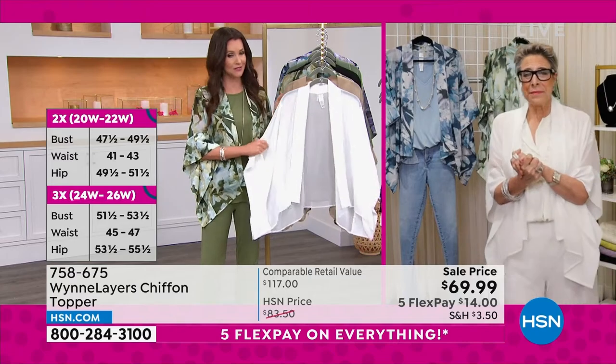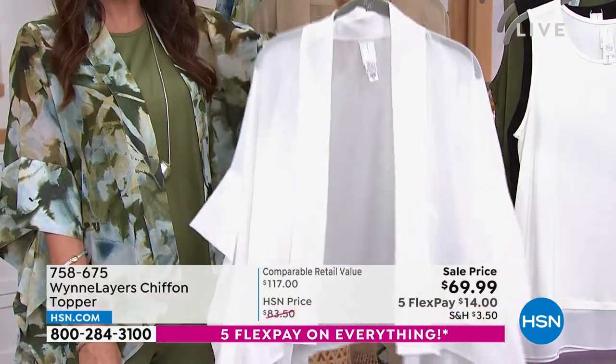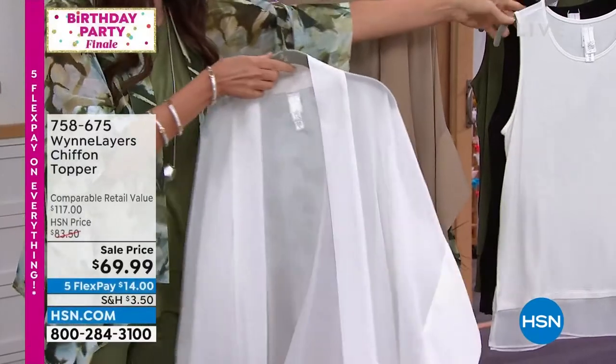So you've got the solids. It was very, very popular at the full price of $83.50. It's on sale today, and it's $14 to get it home. If you can today, maybe get that white and the black. I'm just showing it to you with that.